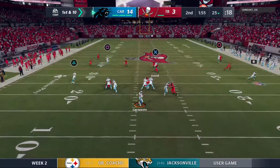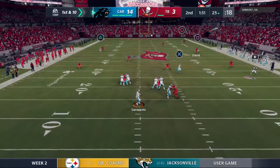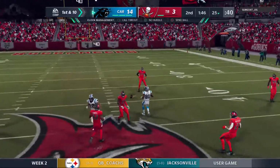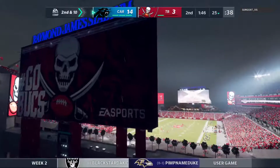So after the INT, it's Garoppolo. He got work. You gotta make the money. Took a shot, couldn't connect. David Moore, the intended target.